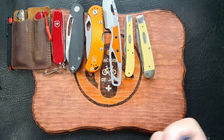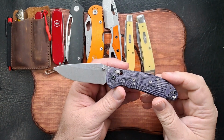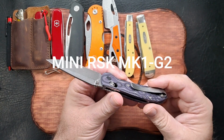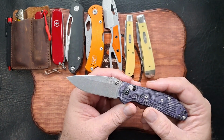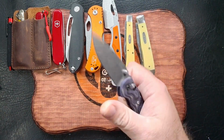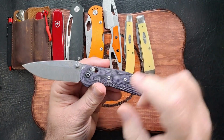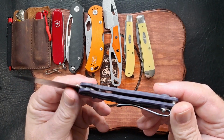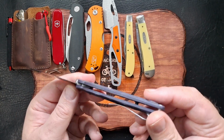And Sunday, I kind of leapt away from the traditionals, went with the Doug Ritter, the Ritter Hogue Mini SRK, and this is one of my favorite smaller knives. 20CV steel, blade is stone washed, nicely done. Their Able Lock, their version of the Axis lock, works excellent. I like that. I got the purple G-Mascus, which I think is pretty cool looking. Got a little bit of white in there, a little bit of black, plus the purple.